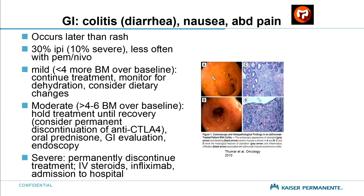The next most common side effect with immunotherapy is its effect on our gastrointestinal tract. And that usually is in the form of something called colitis. And the symptom that patients experience with colitis is diarrhea. Immunotherapy can also cause more vague gastrointestinal side effects like nausea and abdominal pain, but colitis is generally the issue that we find the most common.